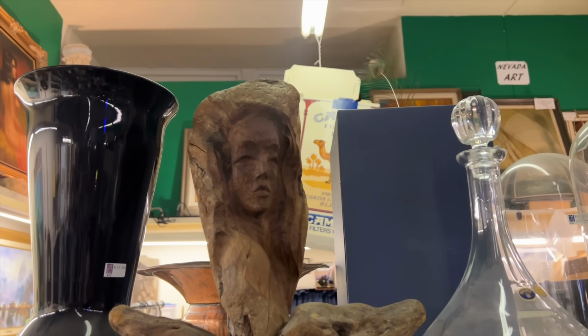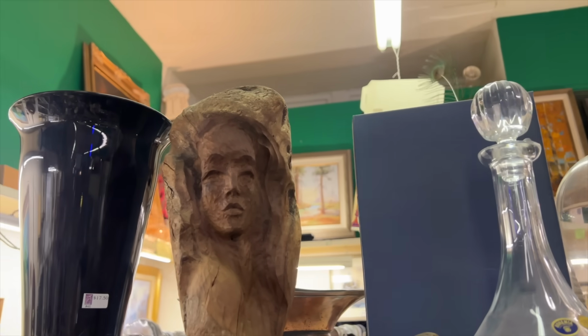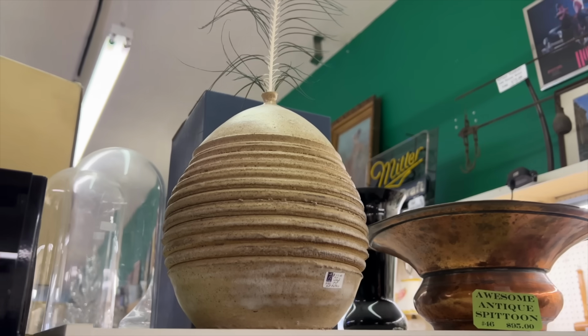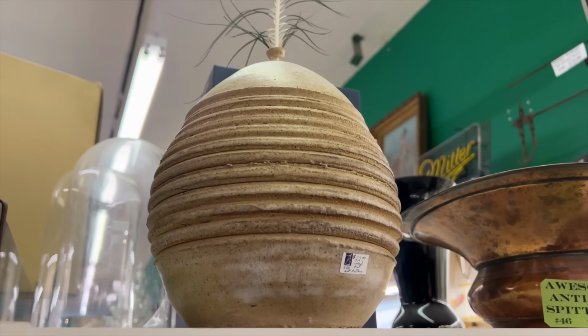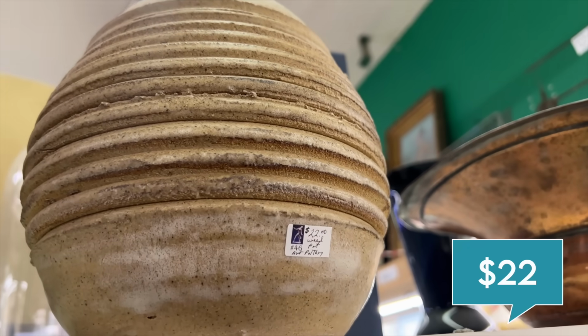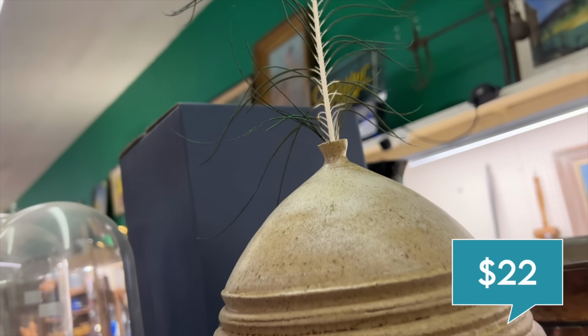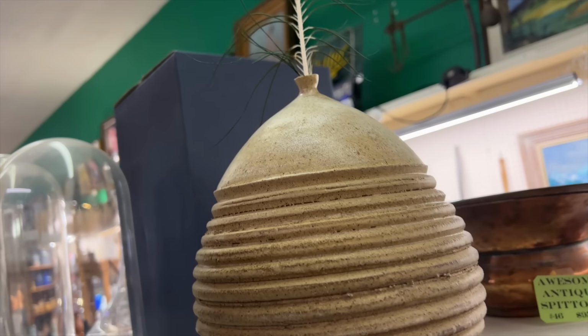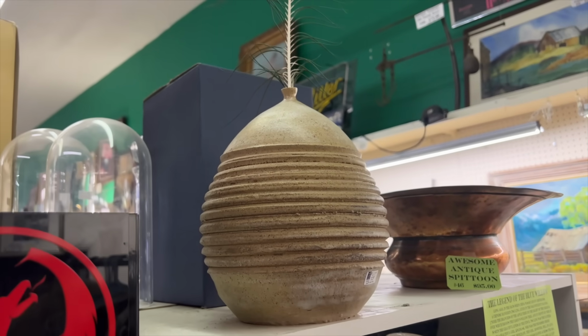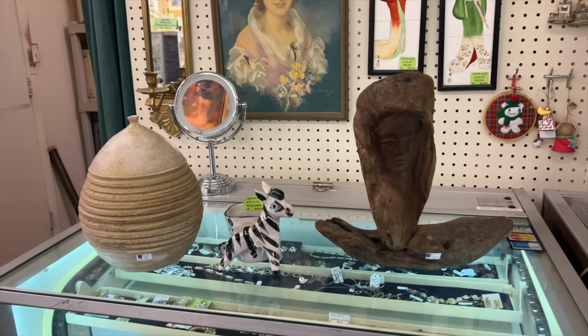She is so 1970s flower child to me, literally carved into the trees with nature. I love her. We're also going to get this giant layered studio pottery weed pot vase. It's only $22. I'm going to have to do some research on the signature because this one could be by a designer. Something about it is giving me a really good feeling that this could be pretty valuable. We have officially started a pile with these 3 items.